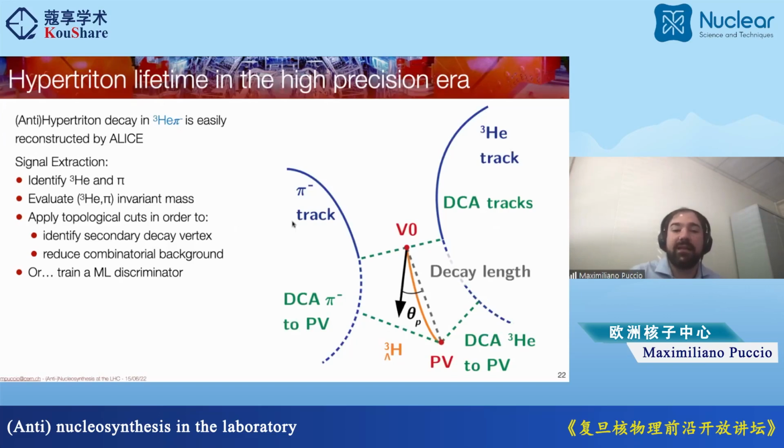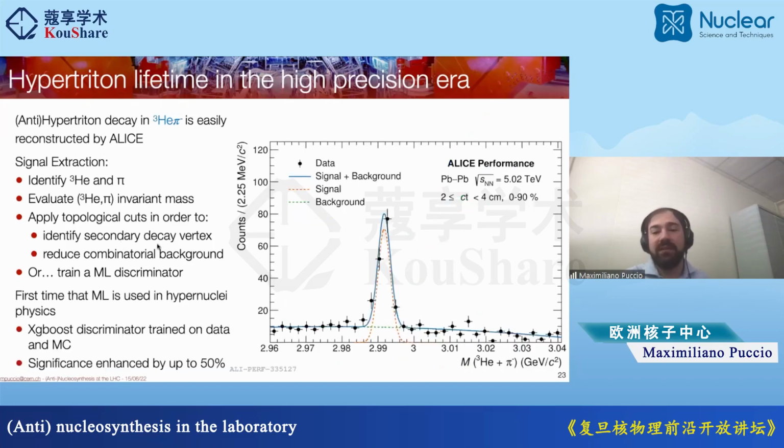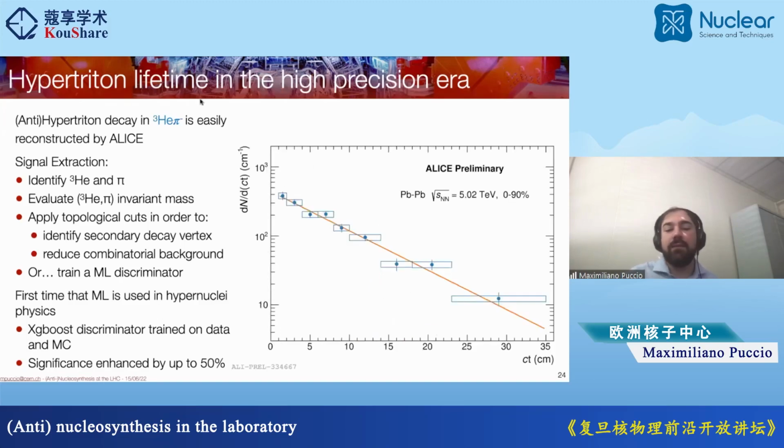Essentially, what we do is we look at the helium-3 pion decay. So the hypertriton decays into helium-3 and a pion. We identify the helium-3, attach a pion, reconstruct the secondary vertex, and we train a machine learning discriminator such that we get this very nice signal over background. So we really have very clear identification of hypertriton, and this allows us to extract a very clean lifetime cτ spectrum, from which we can get the lifetime.